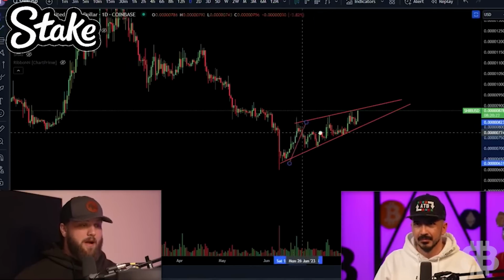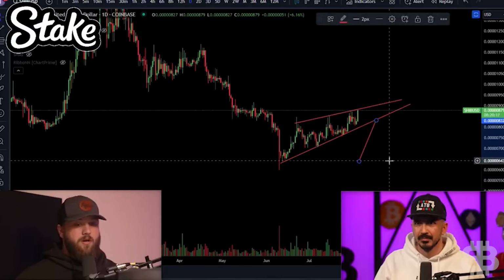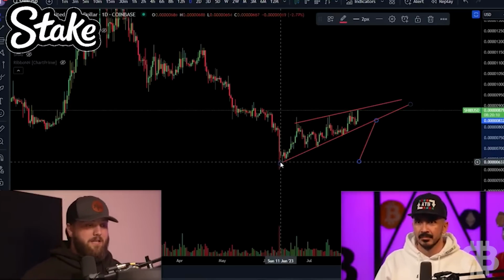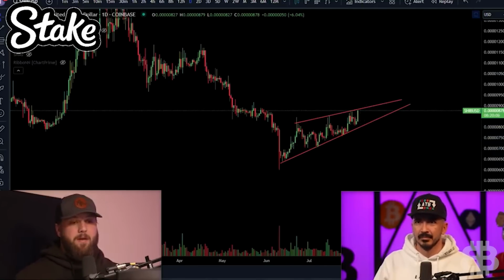And if it does break out at some point, let's just pretend maybe it breaks out somewhere over here, you're more than likely seeing another SHIB new low come down. What is that? 1, 2, 3, 4, 5 zeros, and then a 6 and a 4. Follow it back down to levels we saw in June. That kind of matches with some other things that I believe about how the space is moving.